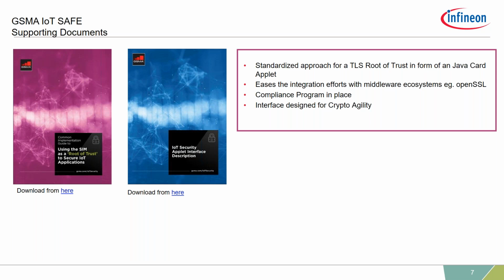Then a compliance program is currently being developed, making sure that we, as a provider of this applet, are fully interoperable with the standard. This makes it much easier for an OEM to not be locked in with a certain vendor. So especially in these times of allocation, an OEM can switch from one secure element vendor to another, because there are a lot of logistic and commercial advantages for OEMs out there.